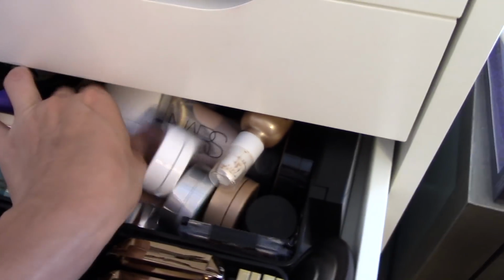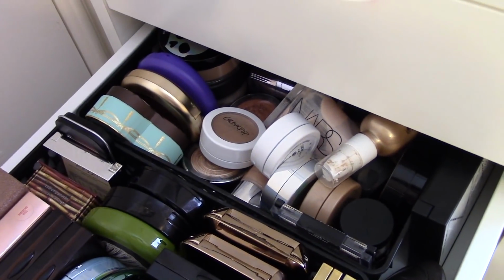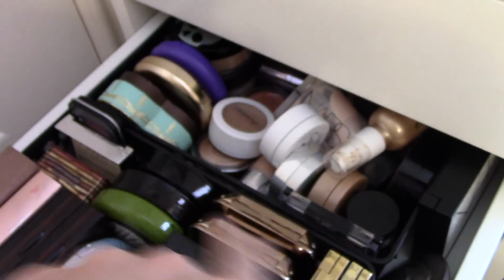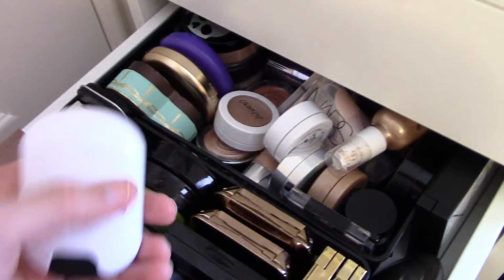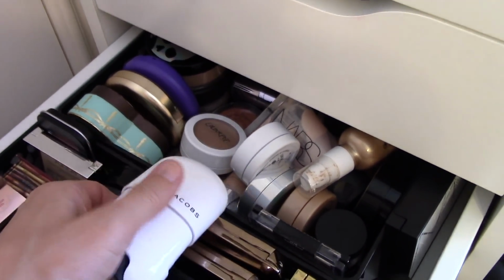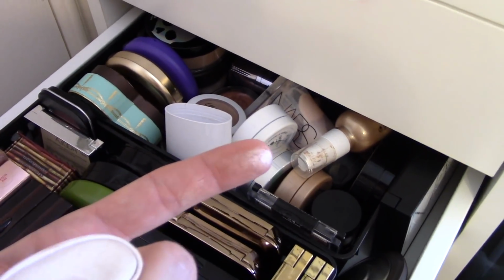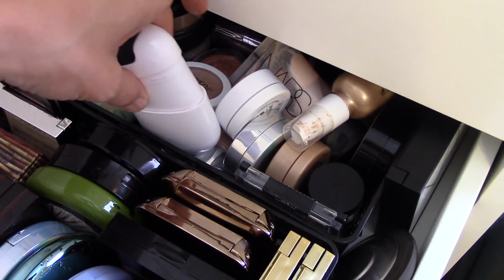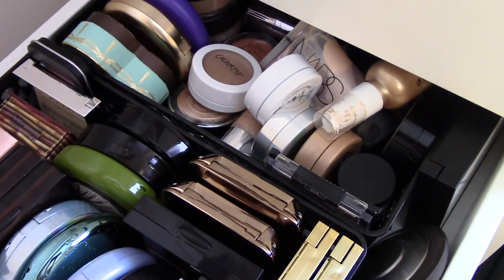highlight for this week for under our powder highlight, and we're going to use this one. This is the Marc Jacobs Spotlight Glow Stick. I tend to not get a whole lot of new stuff when it comes to this. I know you're seeing the same stuff over and over, and that is just because I don't buy a whole lot of that stuff. But this is what this one looks like. It's really pretty. It provides a really great base for highlight, and it just helps that powder highlight pop. So we're going to grab that one.